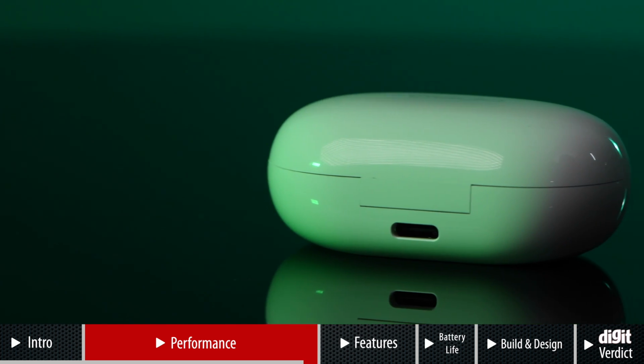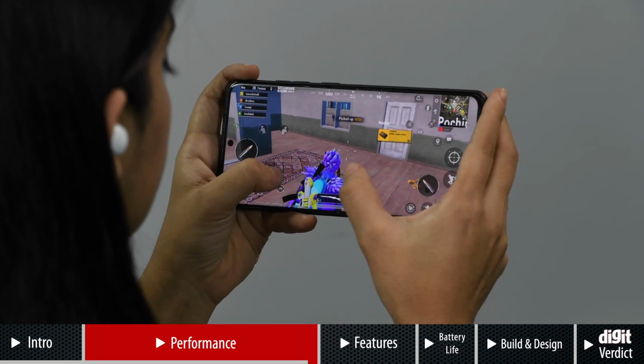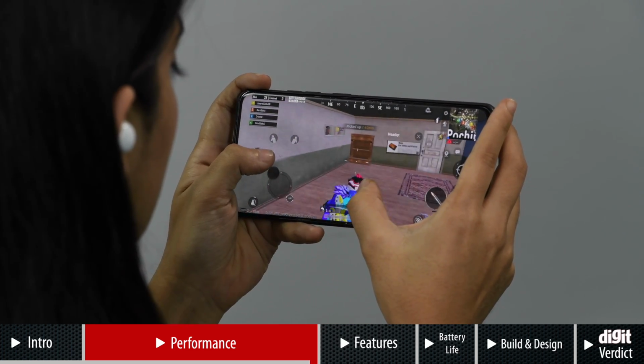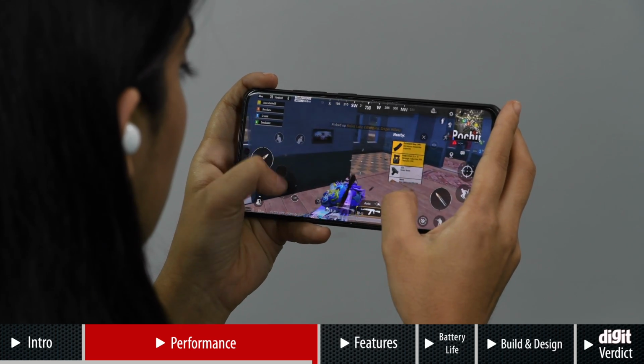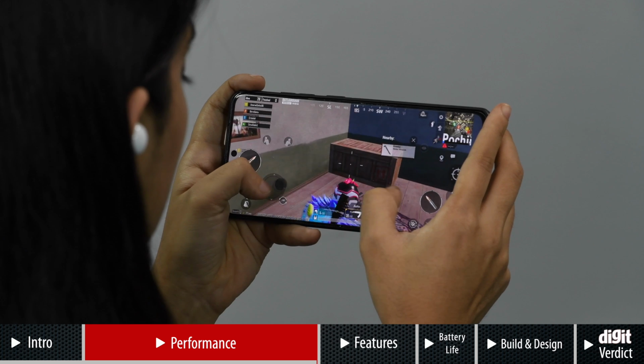As for latency, there's hardly any noticeable latency when viewing videos and playing games, even with game mode turned off, which is impressive. With game mode turned on, the company claims latency as low as 80 milliseconds.